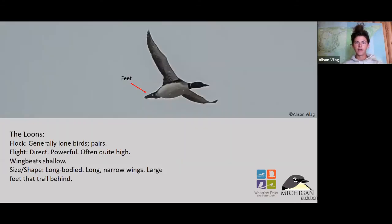Another bird that flies with their feet trailing behind them are loons. And loon migration is another great thing about Whitefish Point. On our big flight days, we can have hundreds of them passing by within the course of a count, and that's something that's just so special to see.